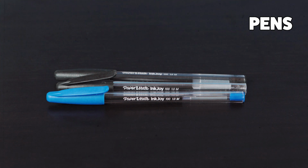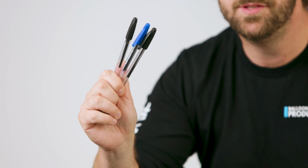These are Papermate Ink Joys. Now, what makes them so special? Well, nothing really. They're a little ballpoint, nothing special about the tip. It's probably a bit thicker, a bit fatter than your usual pen.